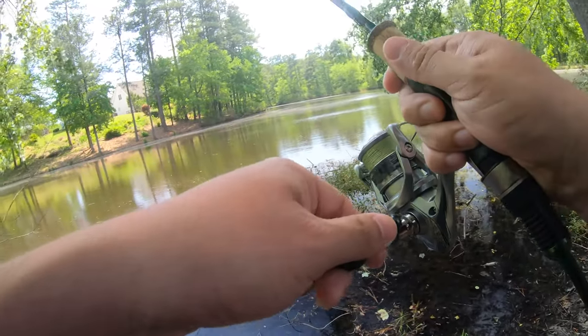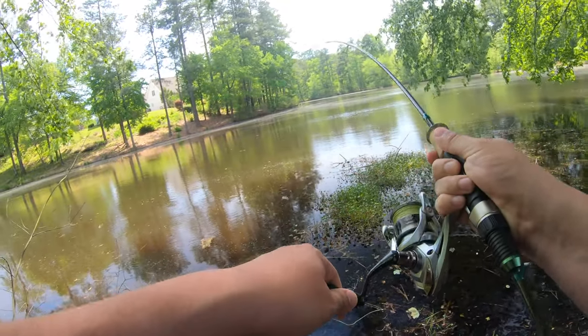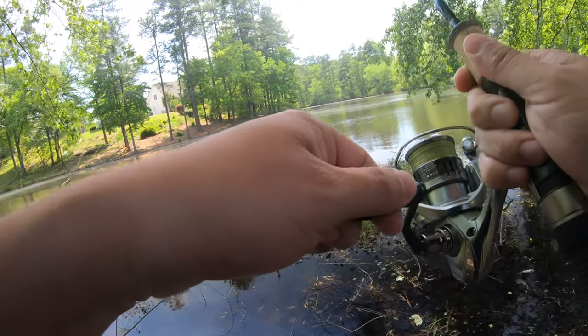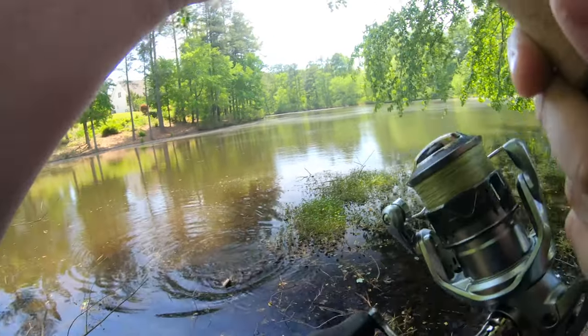Oh, oh, that's not it. I thought it was that bluegill for a second. I was like, no way. What is this? Is this a largie? It's a catfish. I got catfish. Nice.